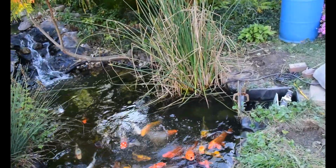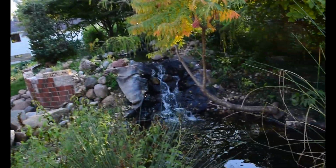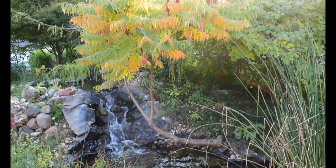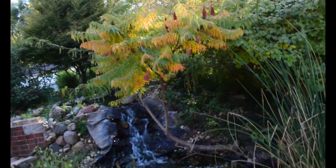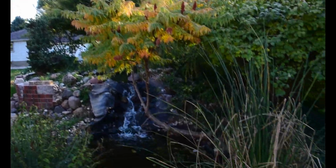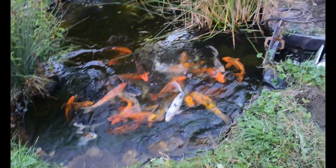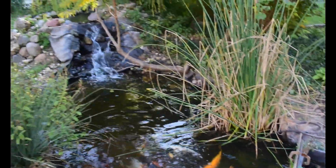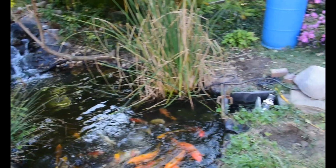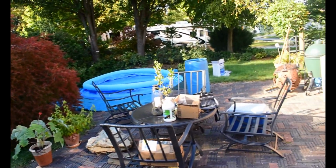Here's my pond with all the rocks removed out of the sides of it, and the waterfall stripped of all of its rocks. Unfortunately, this sumac tree, which is really cool, hanging over the pond, is going to have to go. I don't think I can transplant it. I'll check it, but I don't think so. And then these fish will be moving to their new pond, and I'll get the old liner out, get the excavator here, and start digging this thing. First step, though, is get them a good home over here.